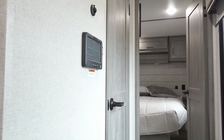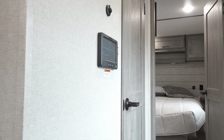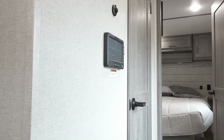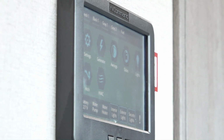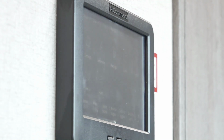And I'm a little on the fence with some of the new technology that you're starting to see integrated into RVs, such as the ASA in-command system, where everything is essentially controlled through this centralized touch screen. I kind of like the ability to fix things if they break, and something to me tells me if a system like this goes out, you'd have to take it to a dealership.